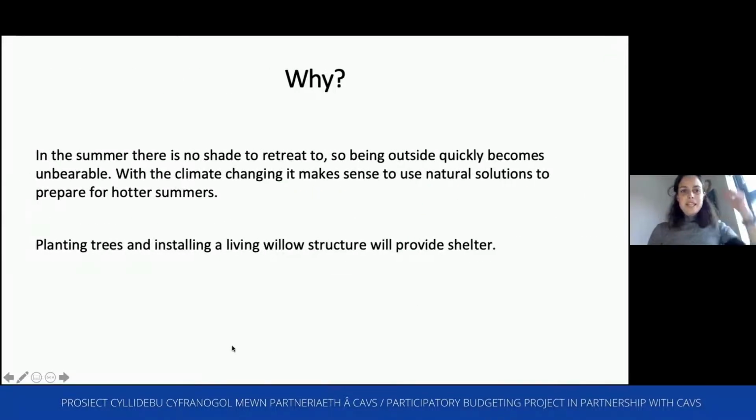So we felt like in the summer it was really hot and there wasn't any shade. So I thought, well, it would be nice to build a sort of willow structure in the park for children to play in, and also to add a bit of greenery and for somewhere to have shade in the hot weather. And then that idea evolved into also replanting the hedgerow that used to be there. And we can get trees from the Woodland Trust for free, and I don't mind working with the school to plant those trees and do it properly.